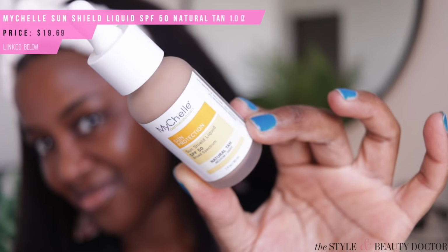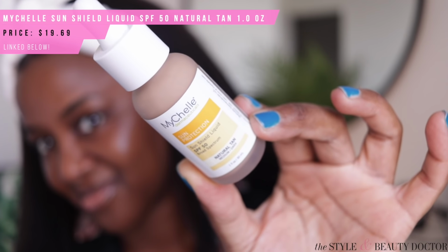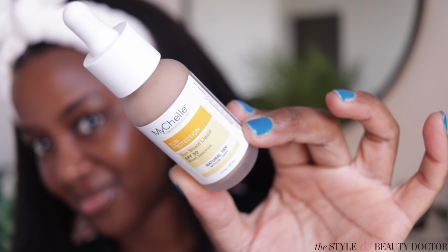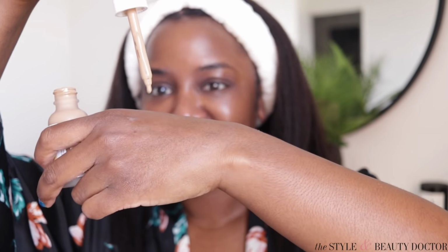Next up, the Mychelle Sun Protection Sun Shield Liquid SPF 50. This I got in the natural tan medium/dark shade. This one comes in a dropper, which I thought was kind of cool. Just don't do the whole, put the dropper on your face kind of thing, because typically when you're putting a product like this on, your face already has your moisturizer, whatever skincare ingredients and whatnot.